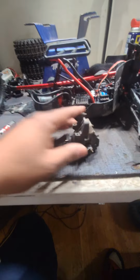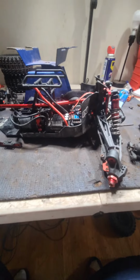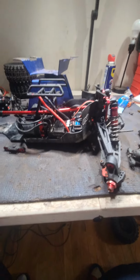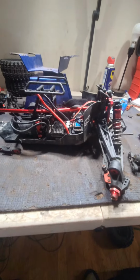These things are no good, so that's why I'm throwing a metal diff case in there, and that's going to solve that problem. Arma did a good job putting those stock now on the new vehicles, but like I said, it's the older model, and we're going to go from there.